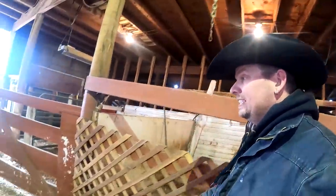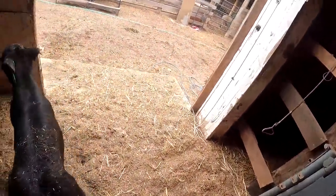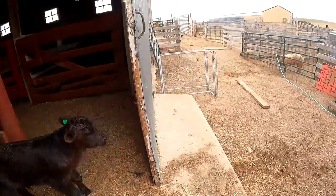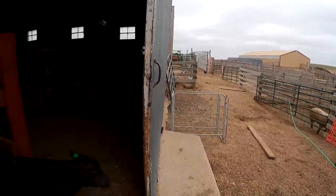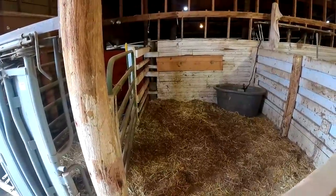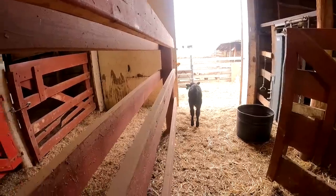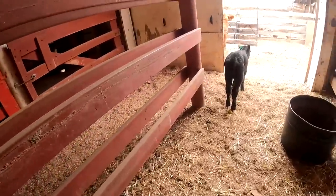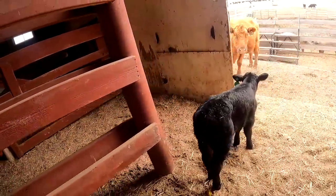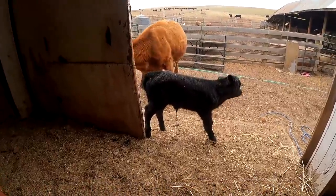All right, so number 18, little number 18 right here, who was in the barn, is now getting evicted. Mom is right over there, as you can see, hanging out. But she's just getting evicted from her little hotel room here. And that's where we're gonna stash little 22 for now. Hey, Mama, take your baby away. You guys can leave if you'd like. Go ahead, take her out. I know, it's probably nicer in here, but you gotta learn how to be an outside cow.